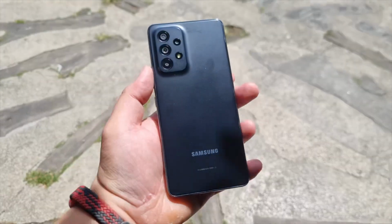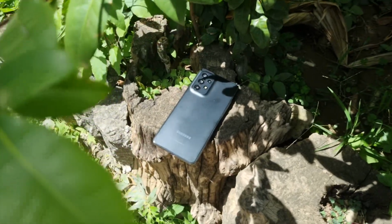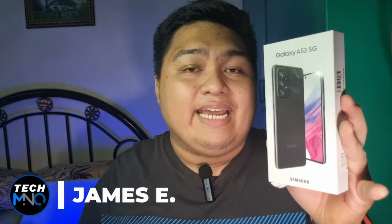However, with a month or two away from the next A series launch this year, should you buy this instead of waiting? Hey guys, James here, your tech buddy, and this is Tech M.N.O. Let's answer if the Samsung Galaxy A53 is worth buying this 2023.